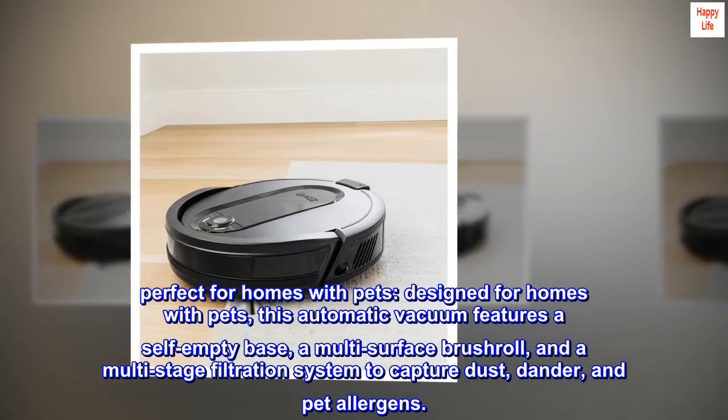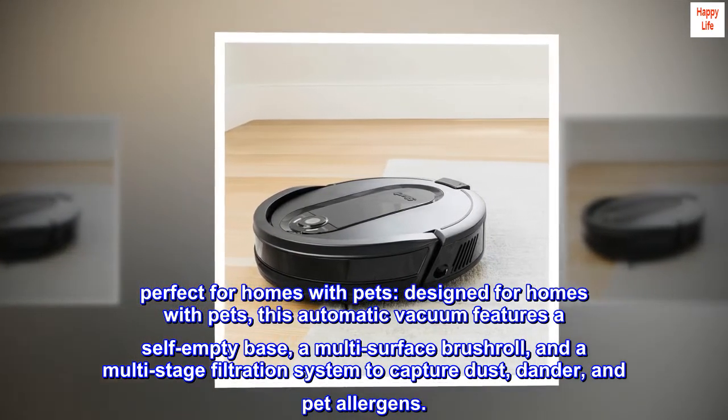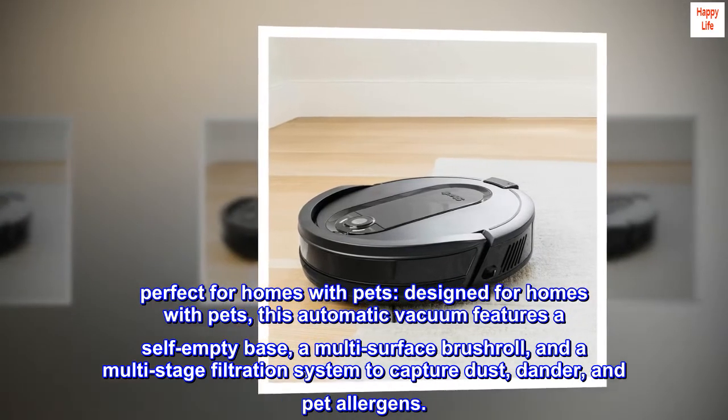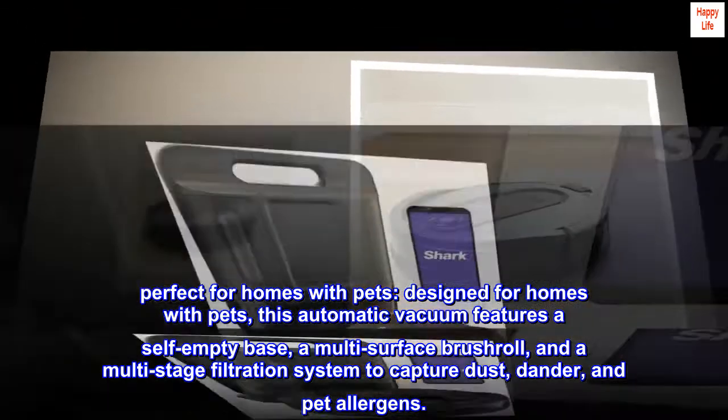Perfect for homes with pets. Designed for homes with pets, this automatic vacuum features a self-empty base, a multi-surface brush roll, and a multi-stage filtration system to capture dust, dander, and pet allergens.